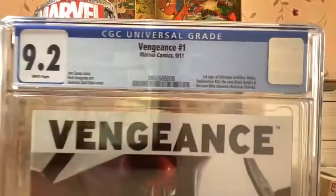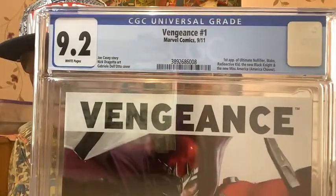Guessing all these moderns will be white pages, I'd be very surprised if they're not. I mean, these were nowhere near 9.8s. They had a bit of wear, bit of kinking, bit of spine ticking going on. Lots of first appearances on this, as well as Miss America, America Chavez.